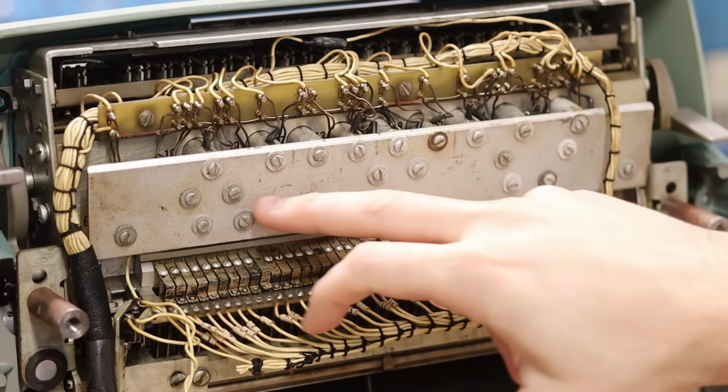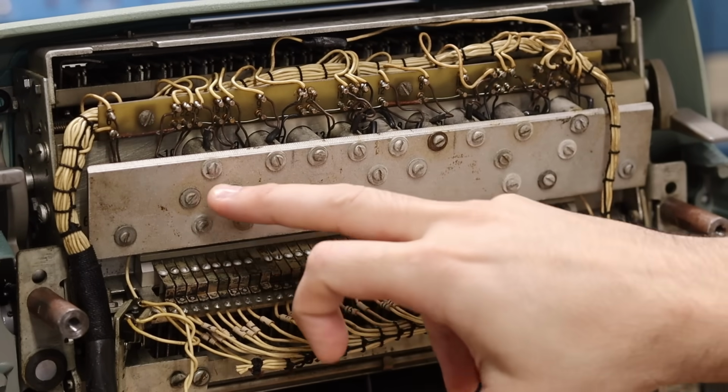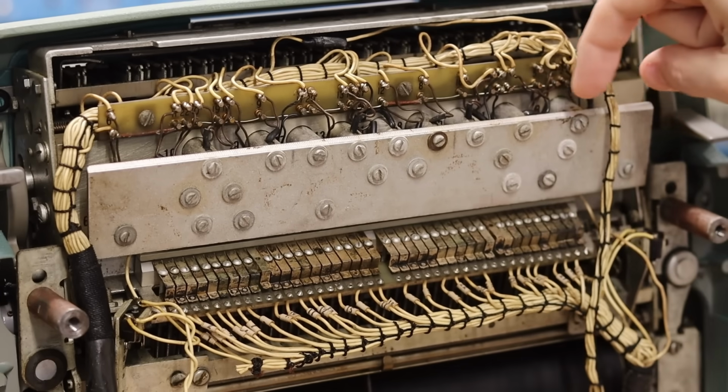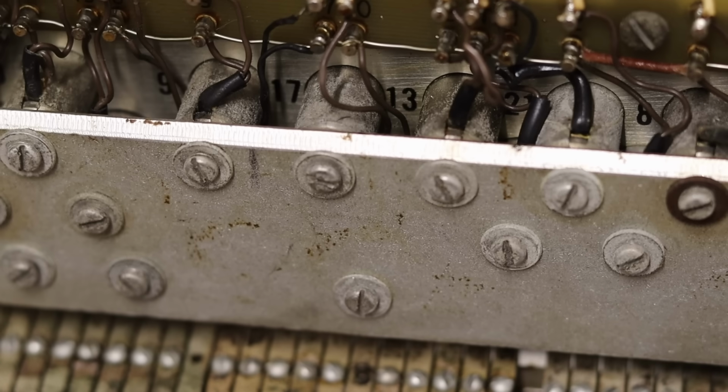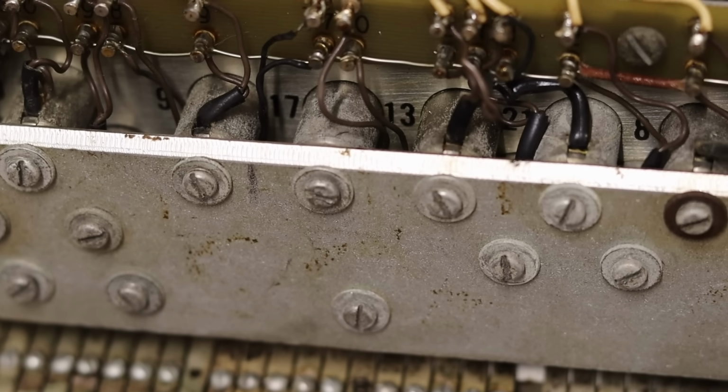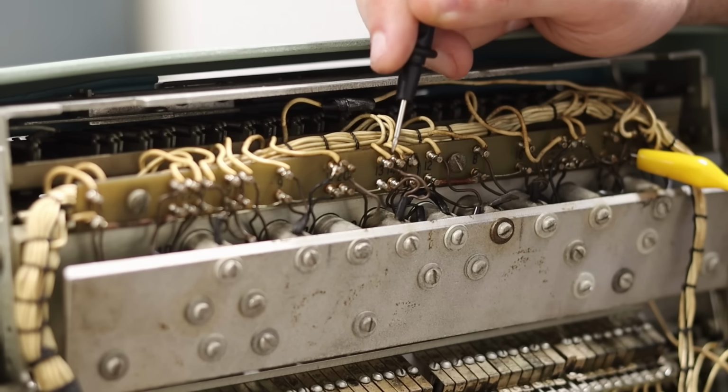This backing plate that we're looking at right here, that has a bunch of seemingly randomly placed screws on it, is a support plate for the solenoids that are behind it. These are the solenoids that pull on the individual keys. And they're all numbered, and lucky number 13 is solenoid 6.